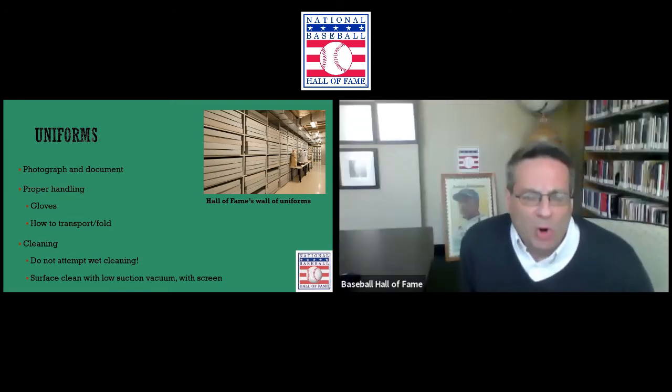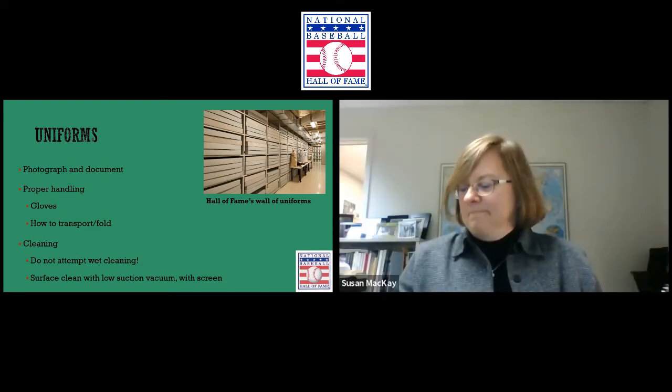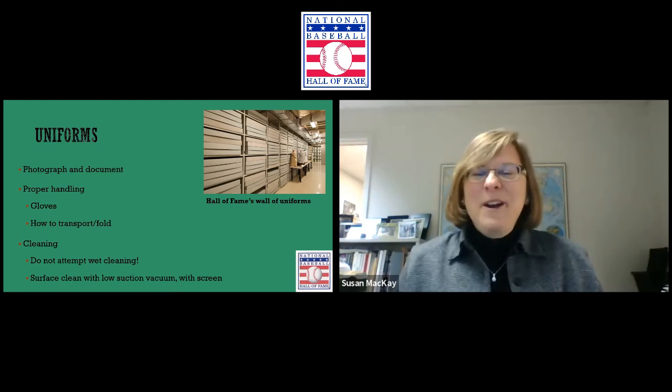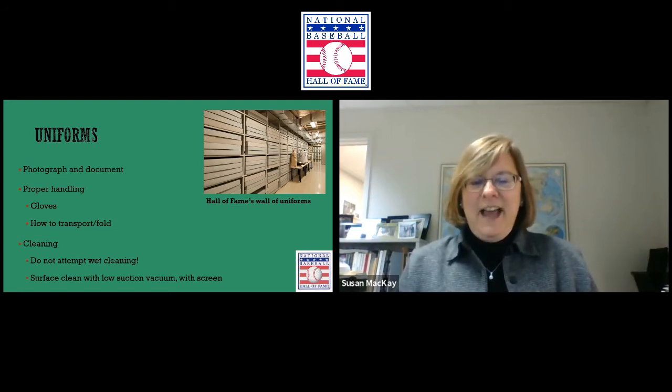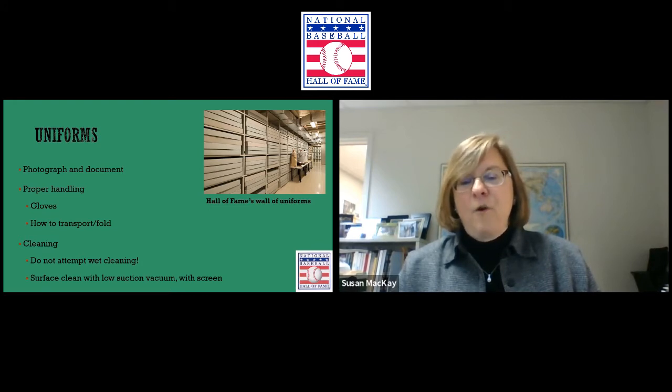Let's go back to the cleaning for a moment. The bottom point is interesting here. You talk about doing a surface clean with a low suction vacuum and also using a screen. And that suction vacuum, you're not talking about a Shark brand vacuum here, right? No, you don't want to put your floor vacuum on top. But if you've got any type of small vacuum, even those that you can do your car with, those handheld vacuums. What you can do, and this is what the conservators will do, this is the first step that they do when they receive a textile in for treatment.